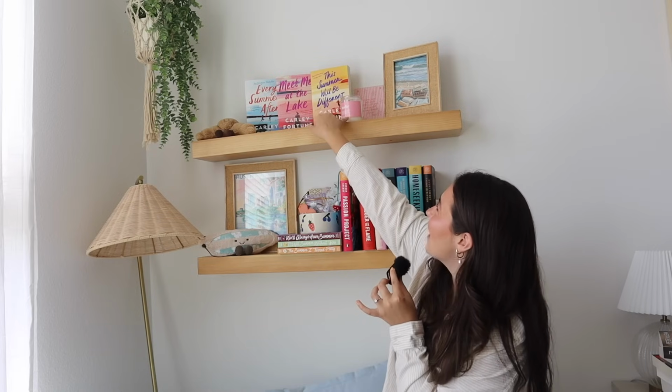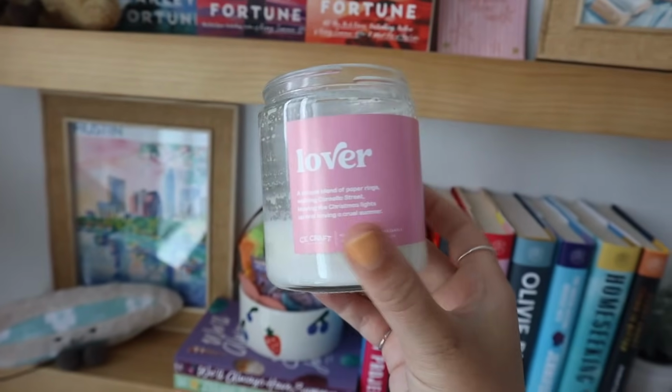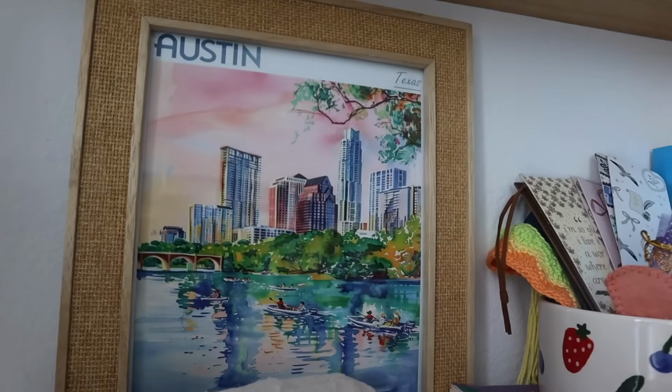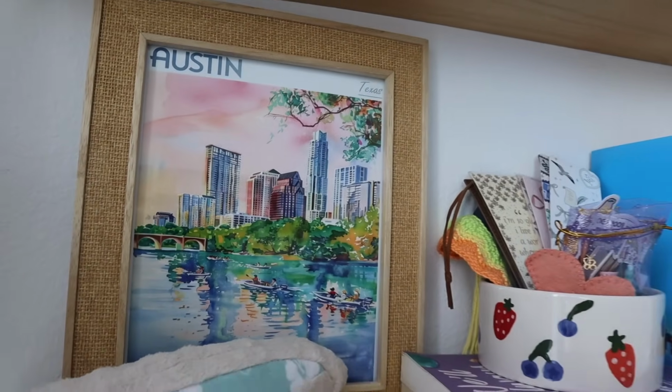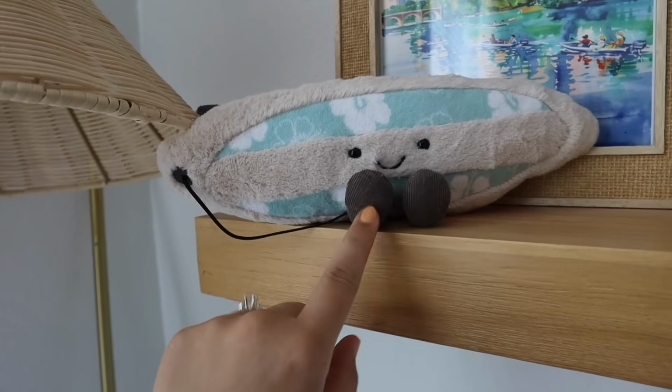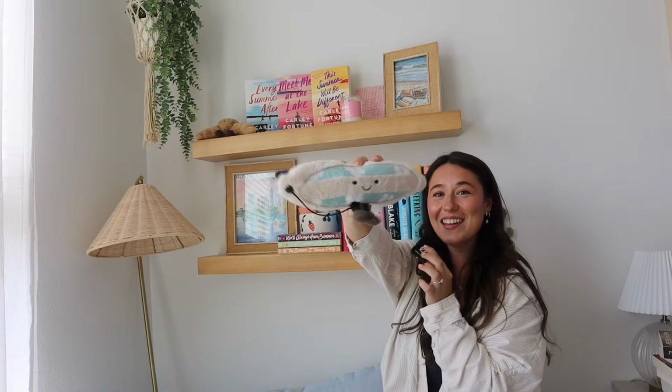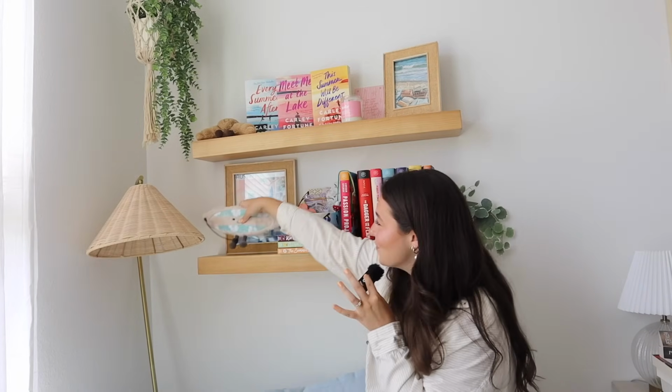And then I just have a Lover candle, and I have this beachy print with books and the waves in the background. And then coming down here, I have this Austin print, which is of Lady Bird Lake and then downtown. And then underneath it, I have this surfboard Jellycat. He's so cute. I just got him with the pickleball.